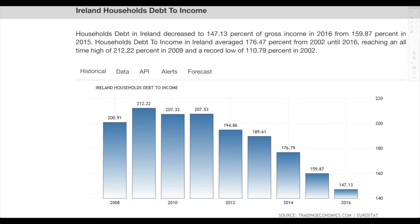Ireland's household debt to income ratio. Now, I wanted to show you this year that it has been declining since the financial crisis. And you can see today it is sitting at 147. The peak was at 212. So that number has come down quite a bit here over the years. But still at 147, I really don't think it's possible to be managed.